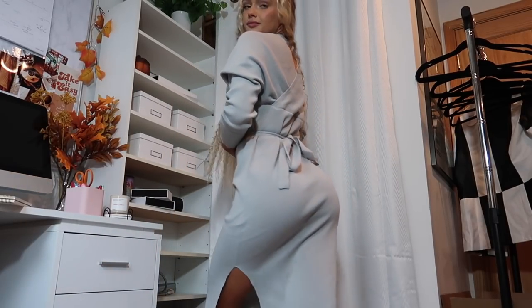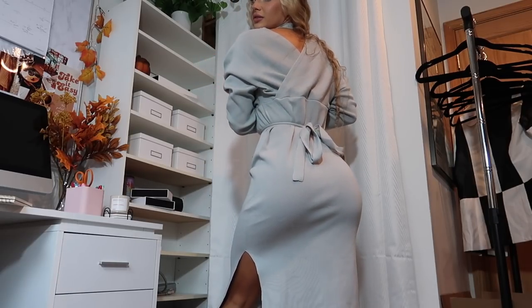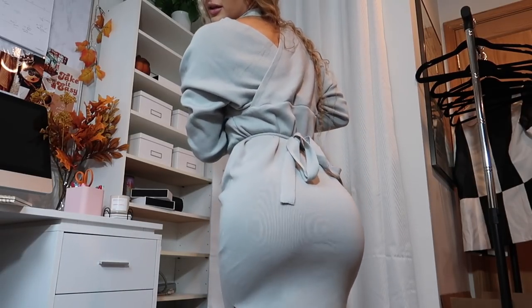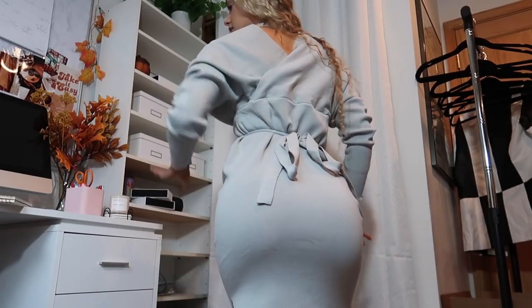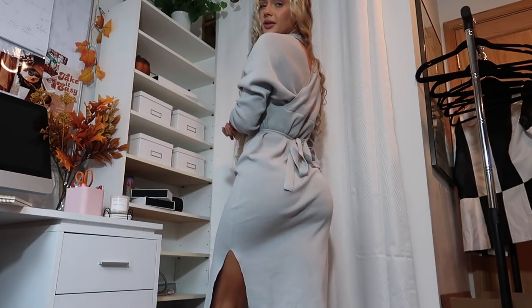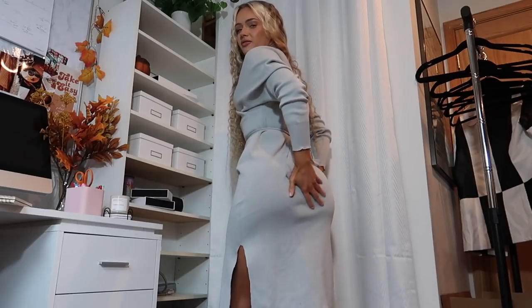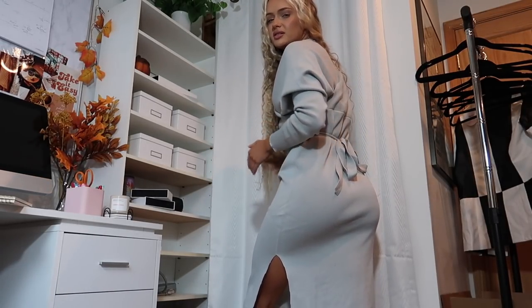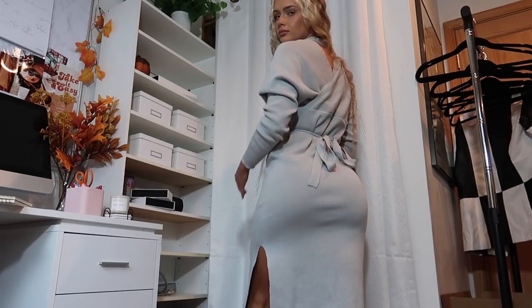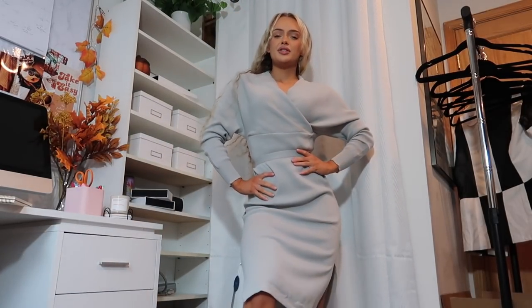And then this is the back. It's got a slit right here, and then it is, I don't even know, I can't see very well. But I think it's open back right there. Very little, but it's still cute. It is very flattering. All these dresses have been very nice for the shape. So yes, it is more modest, but it's still cute and makes you look good. So yeah, I really like this.